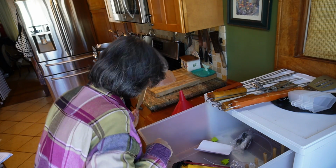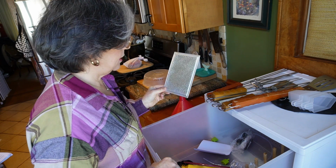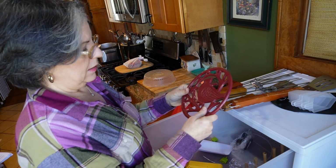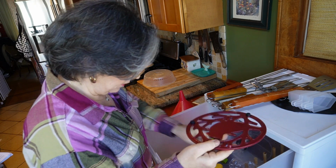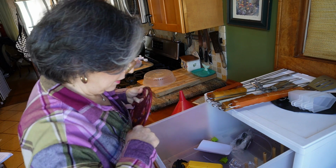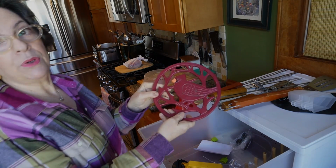Filter for the microwave. That needs to be replaced. Let me put it to the side. That was a gift. I should use it, but oh, here we go. I'm gonna put it on the dining room table. I never used it. It's a trivet. Okay, be right back, putting it on the table.